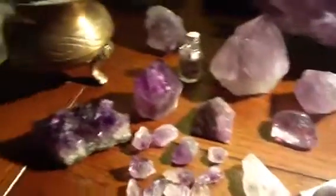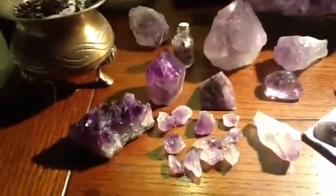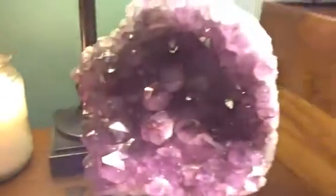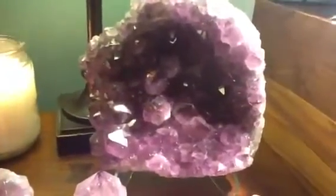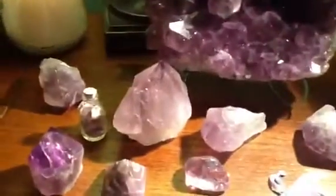So I have a bunch of examples here to show you, and I think you can probably tell that I love working with amethyst because I have tons of it. So you're going to find amethyst in a bunch of different forms. You're going to find it a lot in clusters. So here's a small cluster that I have, and this is the big cluster that I picked up at the West Palm Beach Gem Show. And this is my feng shui fix for my bedroom. It stays in here. And let's see, we've got some big points.